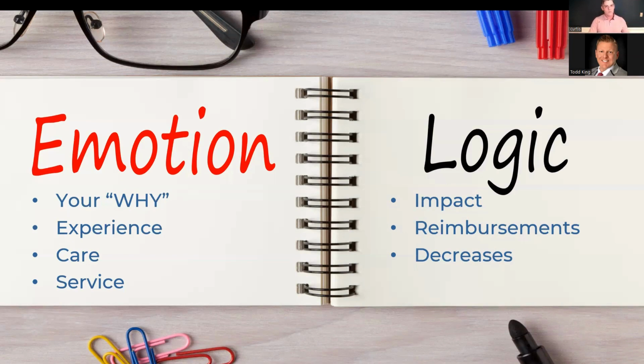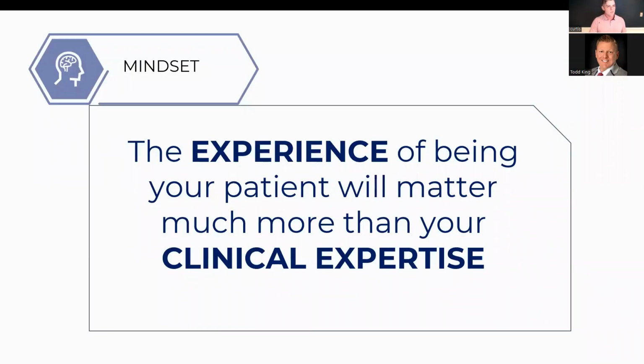So we've got emotional, and we've got logic. Let's keep expanding on the mindset here. The experience of being your patient will matter much more than your clinical expertise. Unfortunately, that's the truth. I've said it in live seminars multiple times: patients can't say, oh, that was a great crown prep, you're the best doctor I get to go to, but they will judge you on how you made them feel.